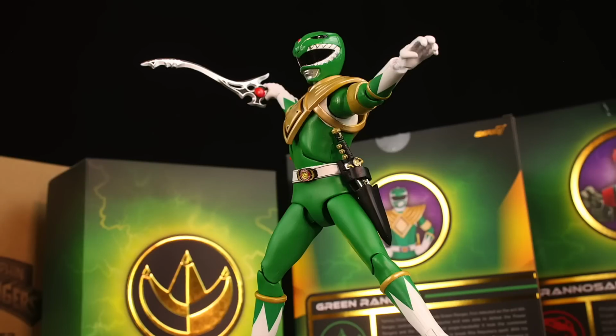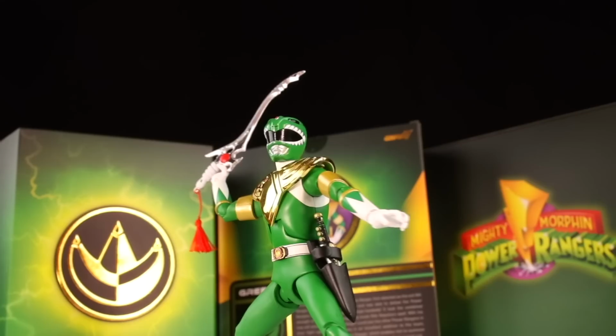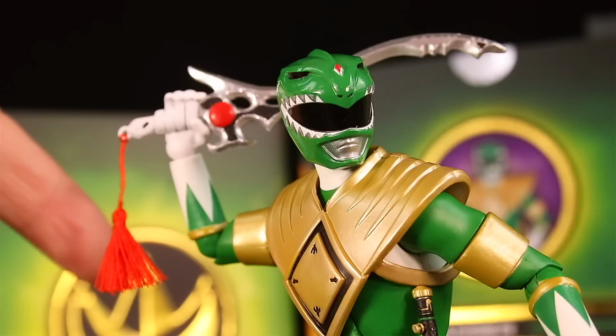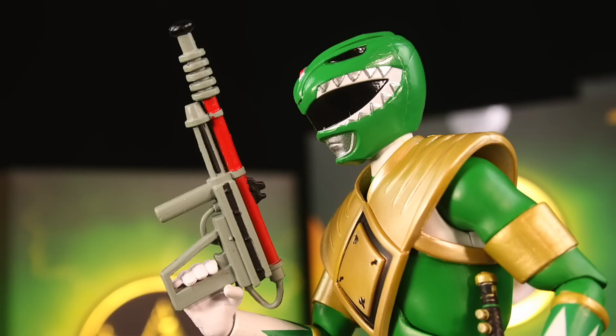Next we have a weapon that I'm sure is a lot more well known, which is the Sword of Darkness. Heh, I like that. Alright, now who remembers Tommy using this gun?